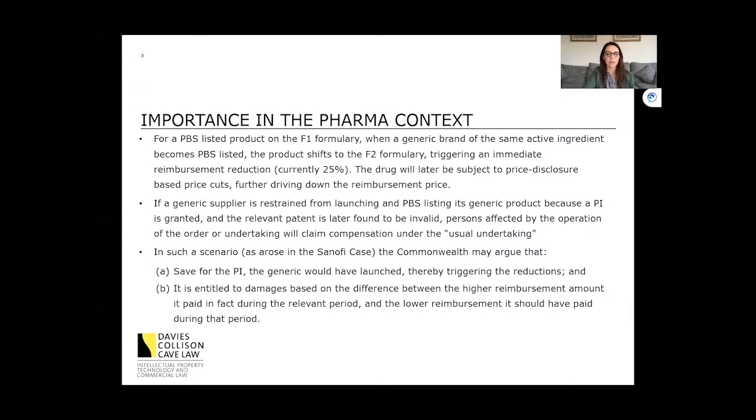So if a generic supplier is restrained from launching and PBS listing by the operation of a preliminary injunction, and the patent is later found to be invalid, persons affected by the order granting the preliminary injunction will seek compensation under the usual undertaking. As we'll see in the Sanofi case, the Commonwealth may argue that, save for the PI, the generic would have launched, thereby triggering the reductions, and it's entitled to damages based on the difference between the higher reimbursement amount it paid, in fact, during the relevant period and the lower reimbursement it should have paid during that period.